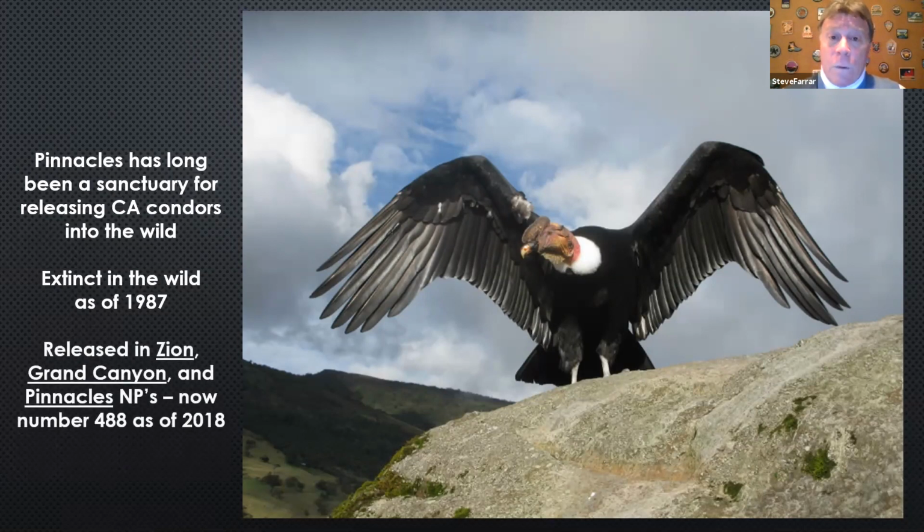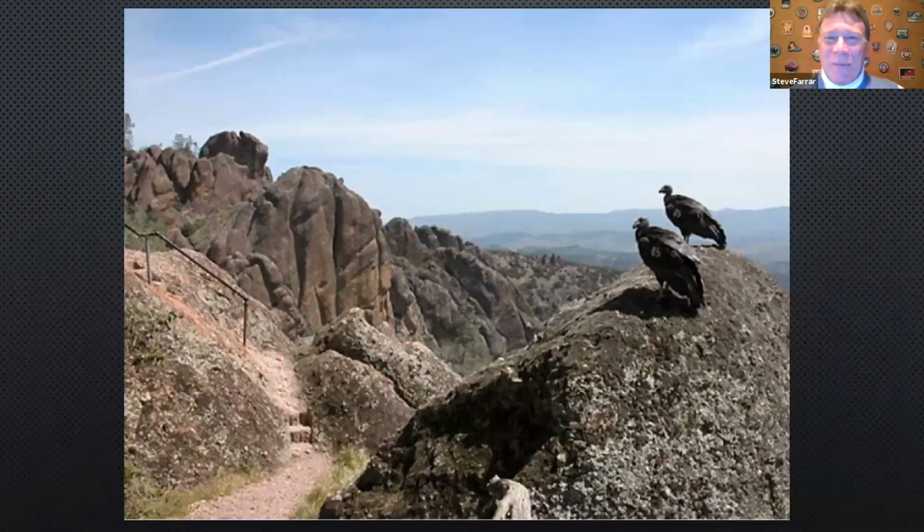They've had a calculated release program back into the wild in Zion, Grand Canyon, and Pinnacles national parks, which has been extremely successful. There are now almost 500 of them as of this year. 500 isn't exactly a stampede, but that's from zero. So they're coming back.